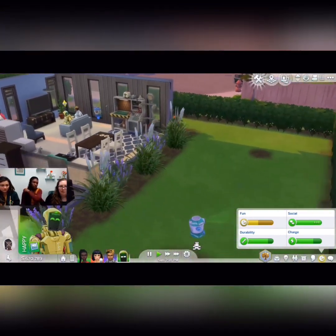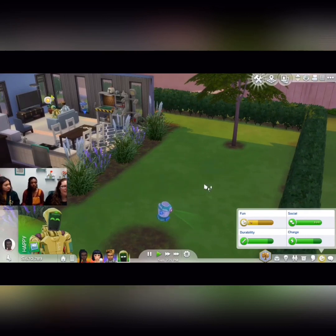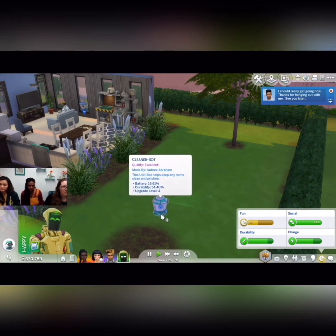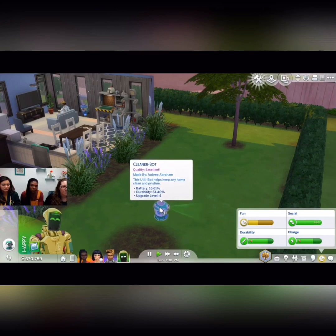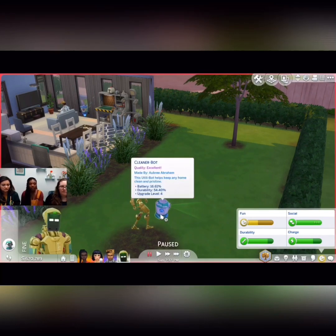Wanted to show off something, the enhancement system for bots. Because, as you can see, our cleaner bot is kind of having a bit of a tough time. If you look, cleaner bot has a big red light on it. Can you hover over for a second? So you can see that the battery is low at 16%, and also the durability is kind of in the middle.